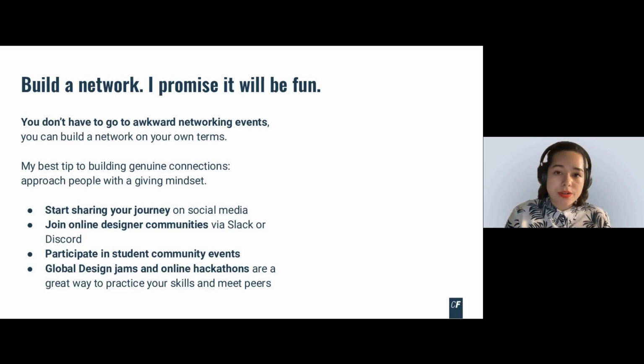And then lastly, I already mentioned this also with Practise, a good way to also keep up with the community and get to know more people in your area is to attend global design jams. Unfortunately, the global design jam was earlier this month, so you have to wait for another year or attend other online hackathons. There are many. You can just Google them. I think every month there is some hackathon somewhere.